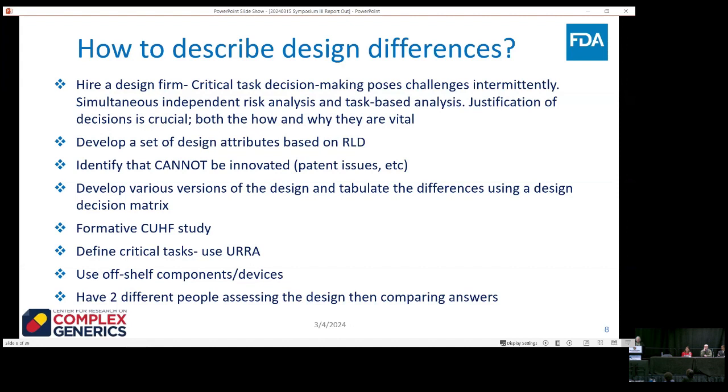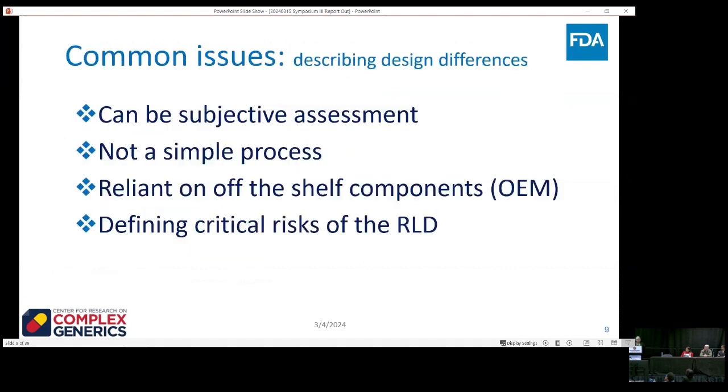One of the companies said, well, we use off-the-shelf device components. So, these things are already there and we can't really change them or modify them. Well, what do you do there? And one of the other suggestions that came up was having two different people assigned to evaluating the device and then comparing their answers to see where they differ and use that as a basis for moving forward.